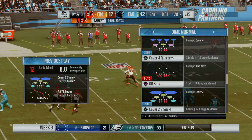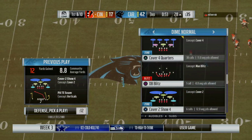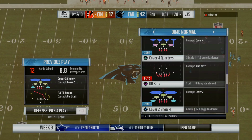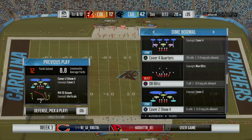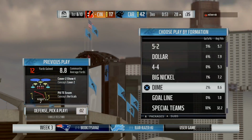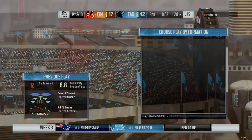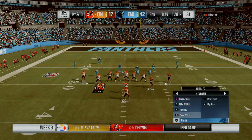Dalton to his big target, Eifert, for the Cincinnati first. One of the advantages of zone defense, as I remember it, is being able to see the play develop in front of you. One of the disadvantages, when they find those levels where they can hit you with it, sometimes behind the corner and in front of the safety, it makes it tough to defend. Under a minute to go in this third quarter as they come up 1st and 10.